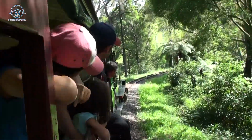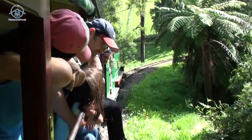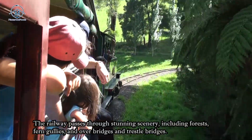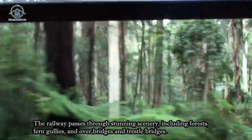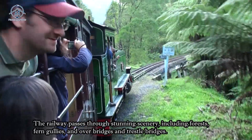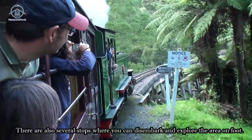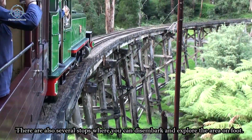The Puffing Billy Railway is a very popular and viral railway. The railway passes through stunning scenery including forests, fern gullies, as well as over bridges and trestle bridges. There are also several stops where you can disembark and explore the area on foot.